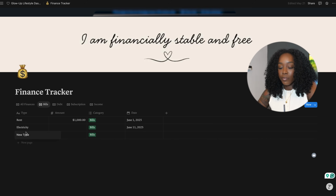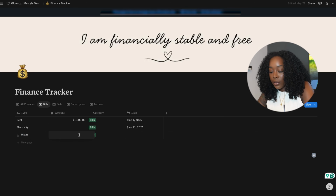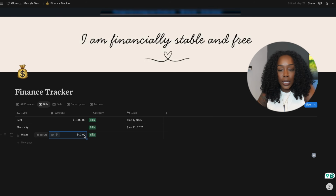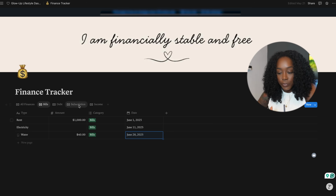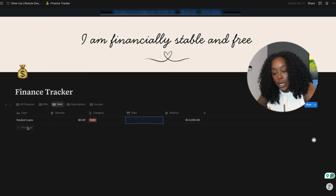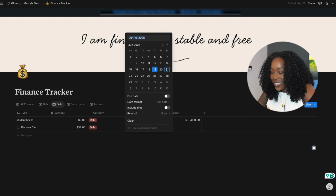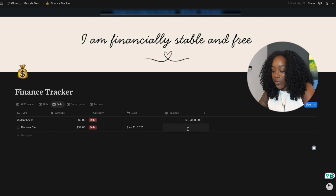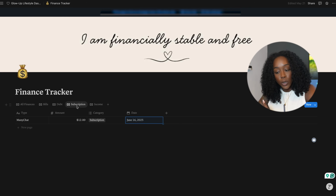So you can add water bill. How much is the water bill this month? $3. Automatically turns it into dollars. I have that set for you. It's under bills category, and that's gonna be due on the 28th. Boom. Debt. All right, Discover card. I have to pay $58 this month. It's definitely debt. It's due on the 21st, and I have $5,000 left to pay off your balance. Any subscriptions you may have.